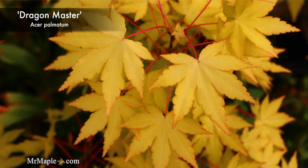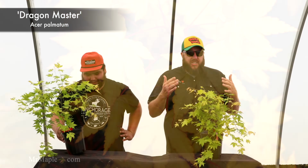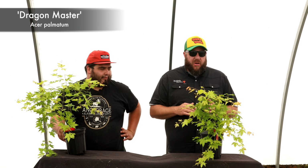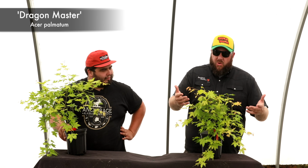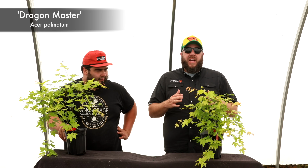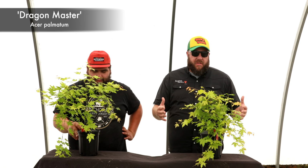Great looking plants. Grab you a 1 gallon. Again, these are grafted about 8 inches up, so not really high, not really low, kind of right in the middle. Gives them a great starting point. You can let these weep down in a hanging basket or put them in a container. I like to stake Dragon Master up to about 5 to 6 feet, let it weep down from there.